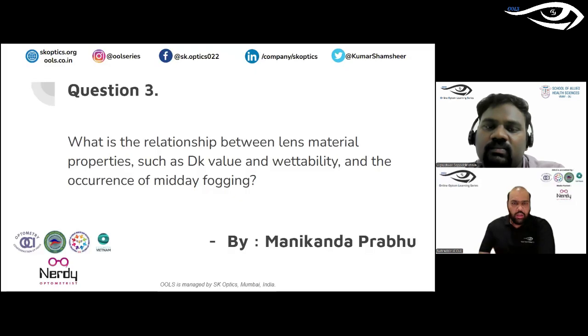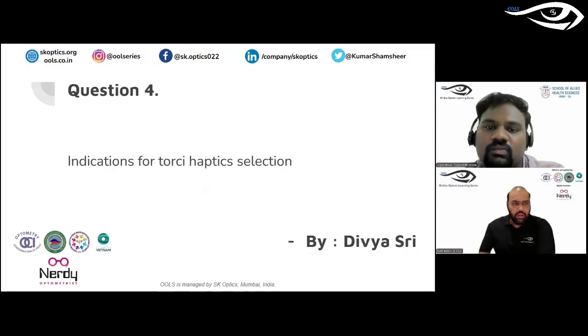The other connecting question was, I think you were mentioning modifying the fit to reduce midday fogging. Somebody wants to know about toric haptic selection. Would that be an indication, and how would you go about using toric haptics in these situations?